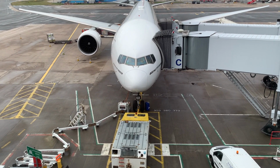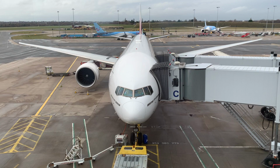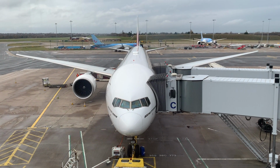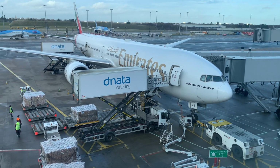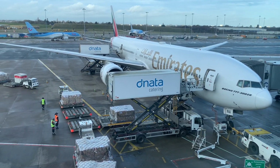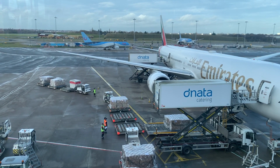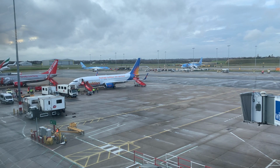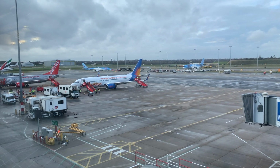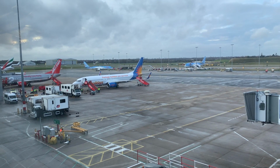So today we are on a 777-300ER. It's a 10-year-old aircraft. Might be a bit aged, but generally the Emirates do look after their aircraft, so it's well maintained. And obviously with the COVID pandemic, it should be thoroughly cleaned. I'm sure all airlines are into proper cleaning regimes now.